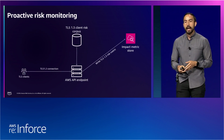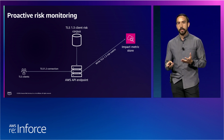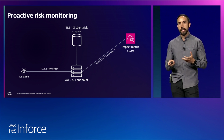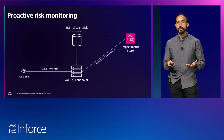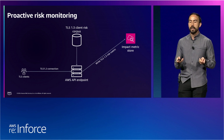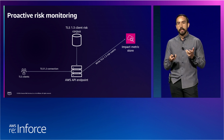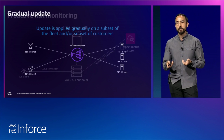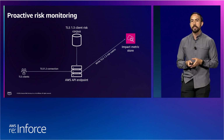So before a service adds TLS 1.3, we do what we call proactive risk monitoring. The way this works is we have a corpus of known risks that we've collected throughout the rollout of TLS 1.3 and also from information we've gathered in industry based on known client issues or compatibility issues in TLS 1.3. We compare this corpus against existing traffic coming into an API endpoint before we even add TLS 1.3, and if there is a risk detected, we write it to a centralized metric store that the API endpoint can use to block the rollout because there's an impact risk.